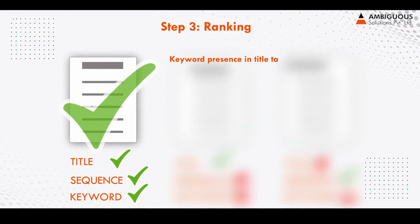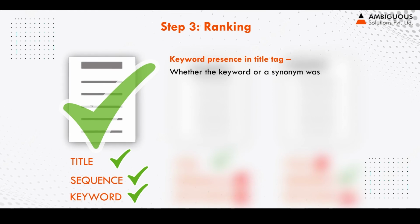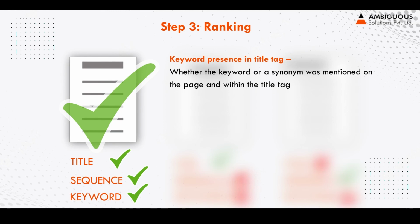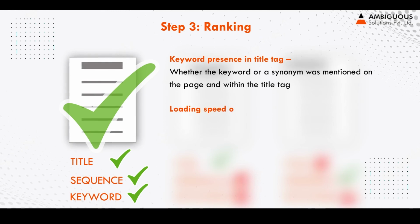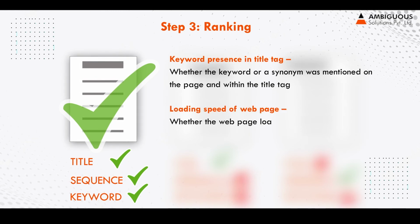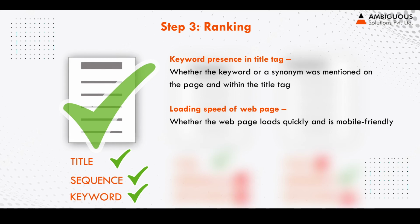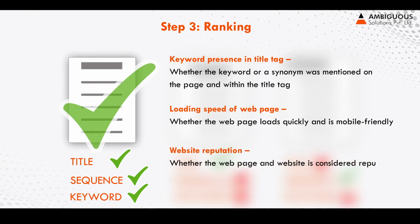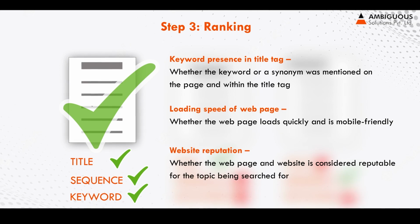Keyword presence in title tag: whether the keyword or a synonym was mentioned on the page and within the title tag. Loading speed of web page: whether the web page loads quickly and is mobile friendly. Website reputation: whether the web page and website is considered reputable for the topic being searched for.